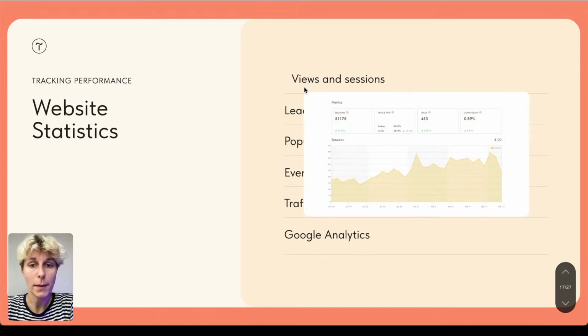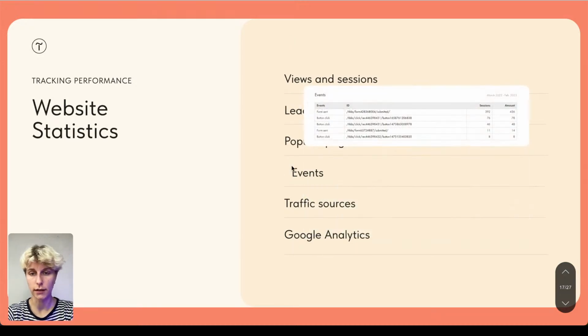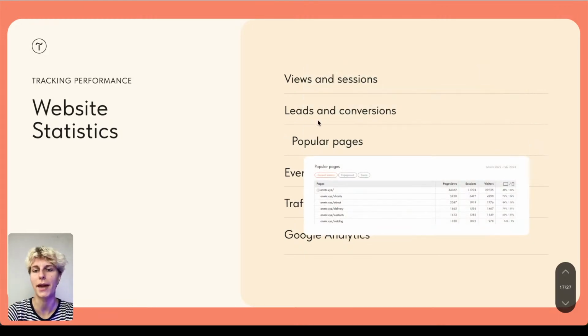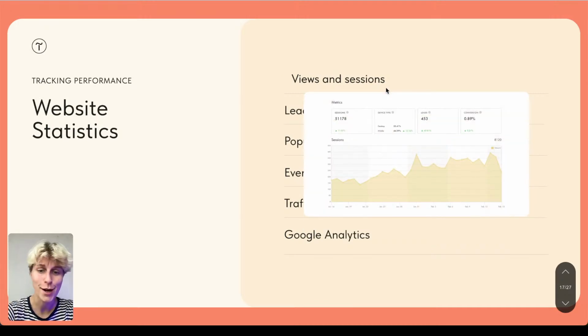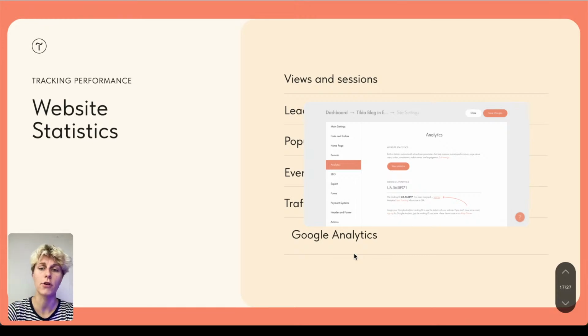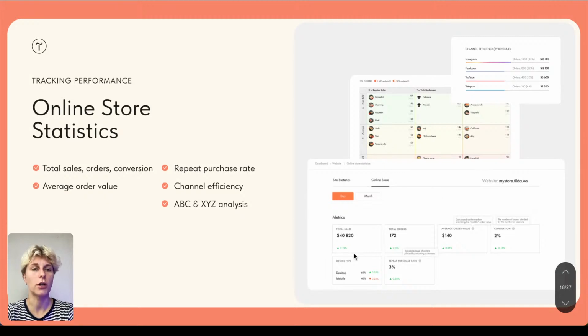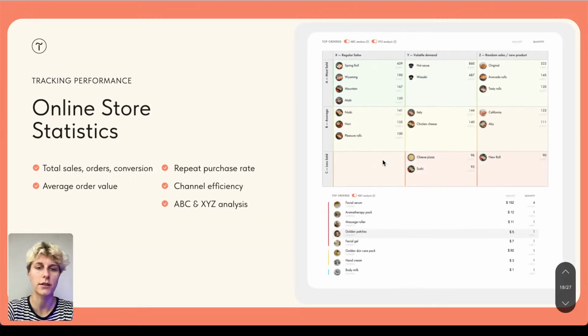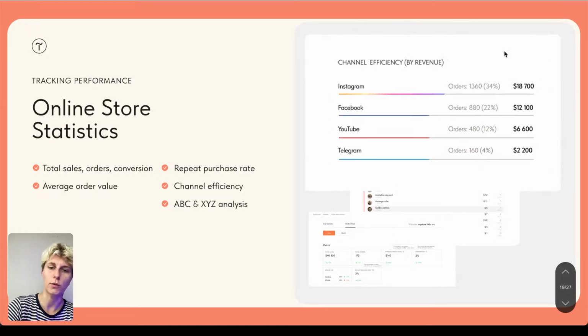Right, the website statistics, you also see it within Tilda, of course, and all the basic metrics like traffic sources, events, popular pages, leads, conversions, views and sessions are available, as well as, of course, you can create a Google Analytics integration quite easily following the instructions within the interface. I will show you them, and use the Google Analytics in case you prefer to go deep and dive deep into the data. If you have an online store, there is a special or dedicated online store statistics, which includes total sales, orders, conversion rates, repeat purchase rate, channels efficiency, and even ABC and XYZ analysis.